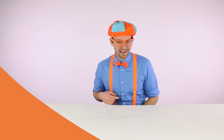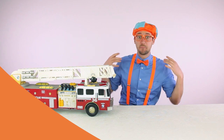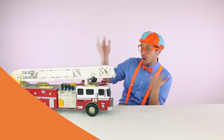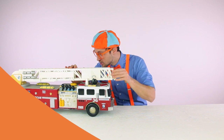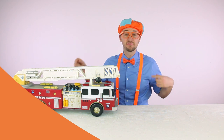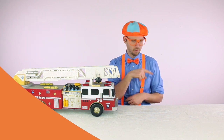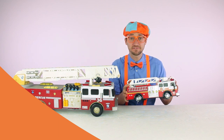Whoa, hey! Big fire truck! This fire truck is really big! Whoa! Look at this fire truck!